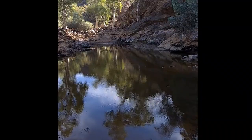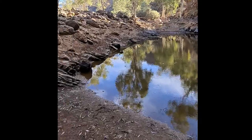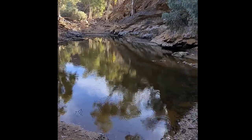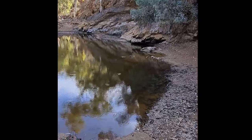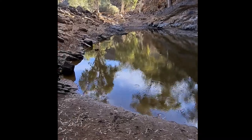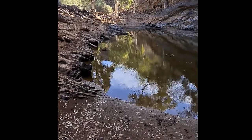So here we are at Arkaroola Springs, also has water in it. How good's that? I'll flip this around, shall I? It's a great spot. You'd love to camp here, I reckon, but you're not allowed to, I don't think. And you're also not allowed to swim in the swimming holes, and I think there's a few reasons for that. Well, they're not called swimming holes, are they? They're called water holes. And I think partly it's because it's stagnant water, it's not good for your health.